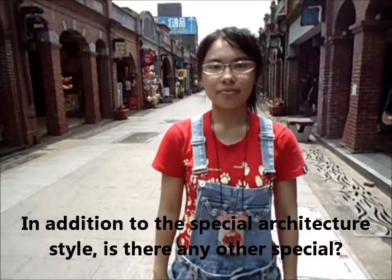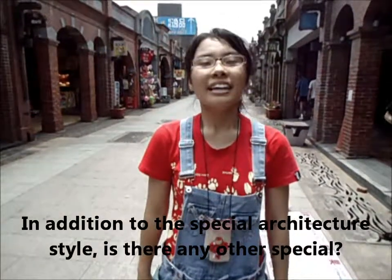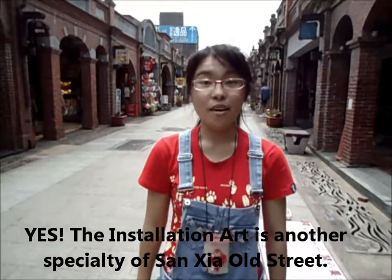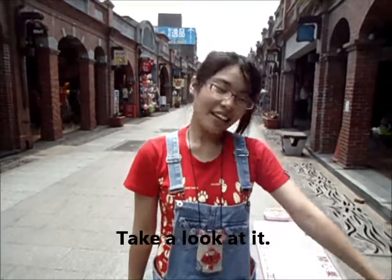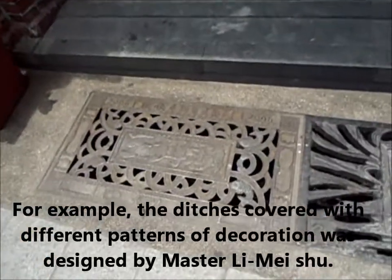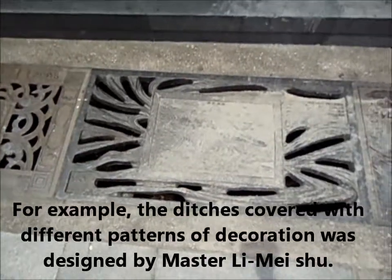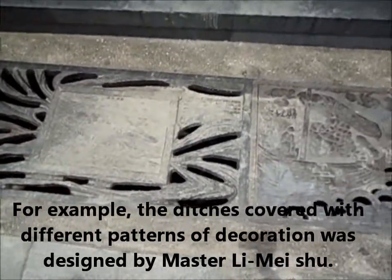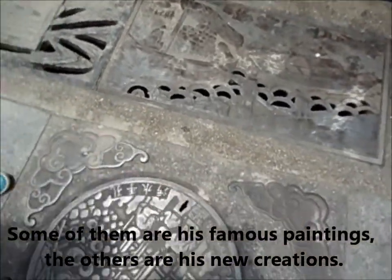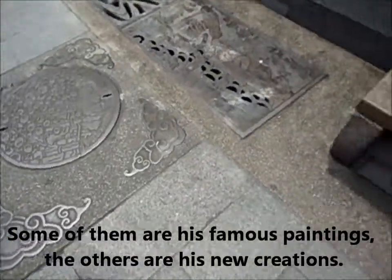In addition to the special architecture style, is there anything else special? Yes, the installation art is another specialty of Sanxia Old Street. Take a look at it. For example, the ditch covers with different patterns of decoration were designed by Master Li Mei Shu. Some of them are his famous paintings, the others are his new creations.